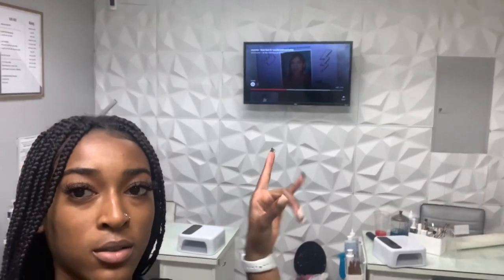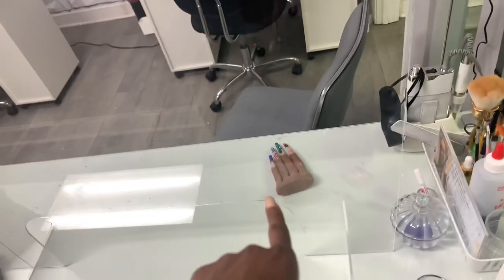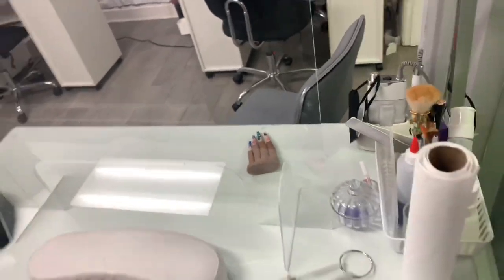So, hey guys. And actually, I'm going to just show you guys a little bit of the salon area. So we have our TV right here so clients can look, and then these are the salon chairs, I guess. I'm actually gonna flip the camera, that's better. So yeah, guys, this is my station right here. As you can see, that's my little practice hand on the set I just did.